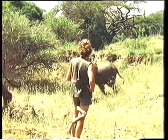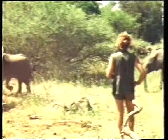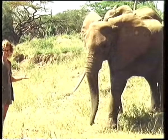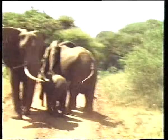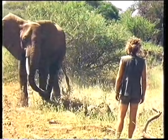During his 5 years of living with elephants, Iain Douglas-Hamilton has taken risks which some wildlife experts and scientists consider unnecessarily foolhardy. Certainly, he has a most extraordinary understanding of elephants and a rapport with them which no one should try to imitate. They will probably get killed if they do.